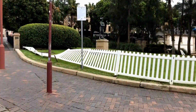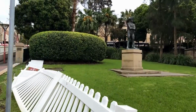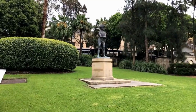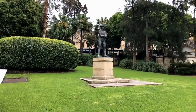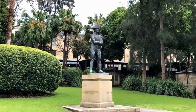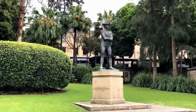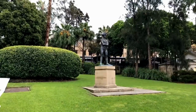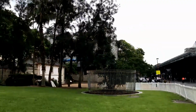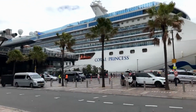All right, so here we have a statue of Captain Bligh. And that's as close as I can get to it at the moment. Or is it? I might be able to go around the other way. Captain William Bligh, of course, Bounty fame. We'll go around this way. This gives you an idea just how big this thing is. Look at it.